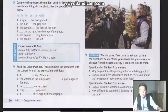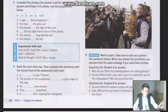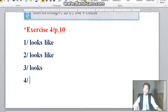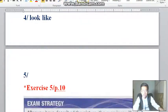Number 4, they blank paparazzi. So paparazzi is a noun. Before a noun, it must be look like. So they look like, because it is they, we only put look like, not S, okay?